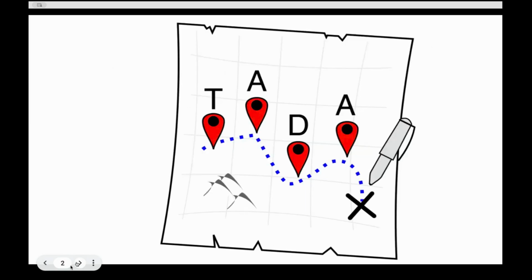It looks like an aged map showing 4 map pins arranged across the map. Each pin has a print letter above it spelling out TADA. The first A pin is higher than the rest. The D pin is lower than the rest, and all the pins are connected at their base points by a dashed blue line marking a trail to the letter X. A pen is tilted and pointing to the X like an exclamation point, and the map has decorative grid lines and mountain illustrations in the rest of the space.